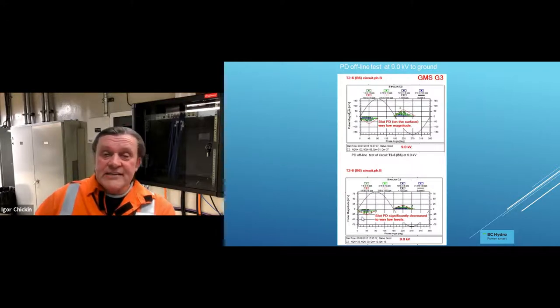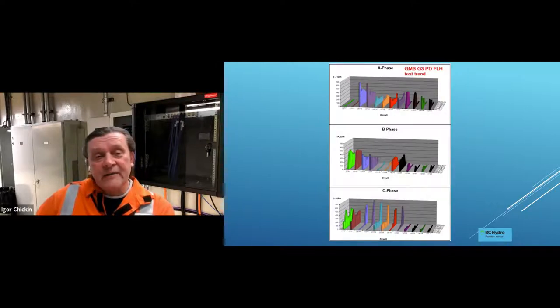So this is again slot PD on the surface with very low magnitude. It was done at 9 kV. It was an offline test. We did compare offline and online to investigate. Then we plot the data in this way so that we can see the trend perfectly.